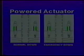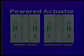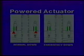Remember that only one actuator is hydraulically powered in the down position. If the normal hydraulic system is being used, the powered actuator is as shown. If the emergency hand pump is being used, the powered actuator is as shown.